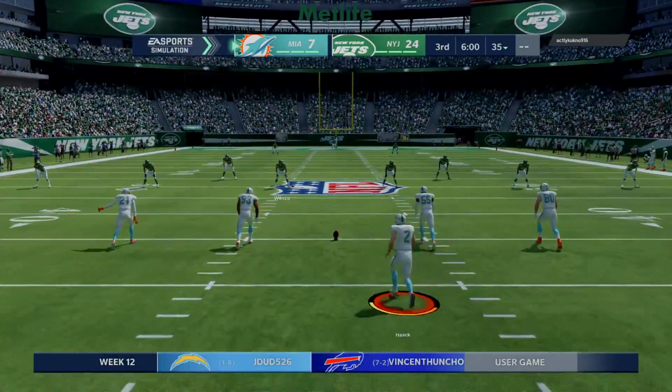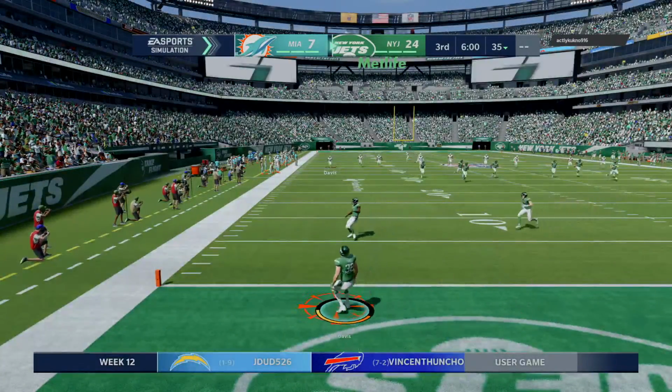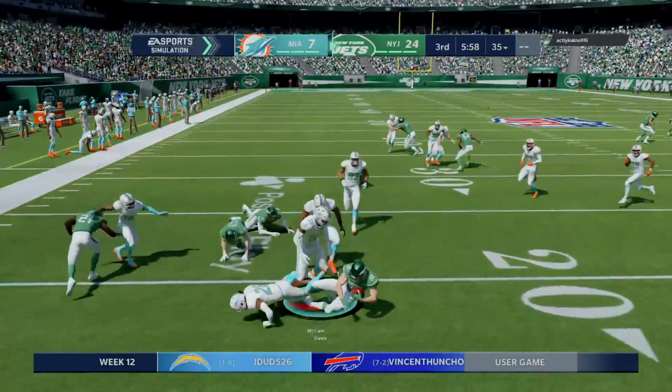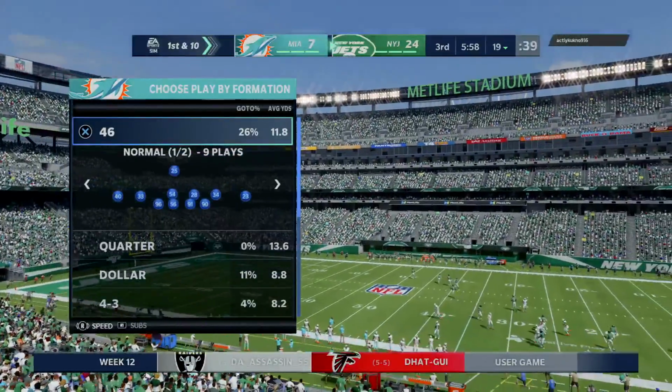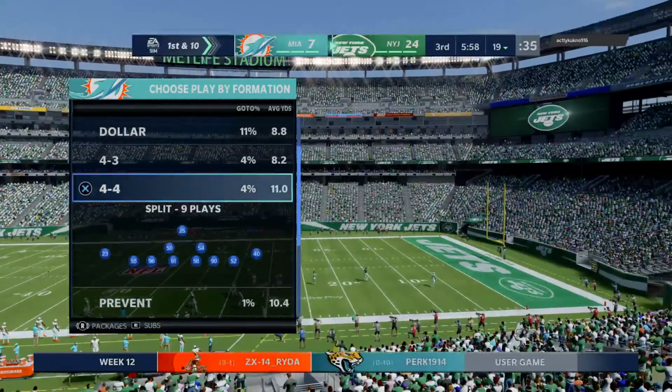And the Jets set to receive this third quarter kickoff, and they have the lead as well as we are underway in the second half. That'll be taken about a yard deep. And only able to get this to the 19, so probably should have opted for the touchback. 1st and 10 at their own 19-yard line.